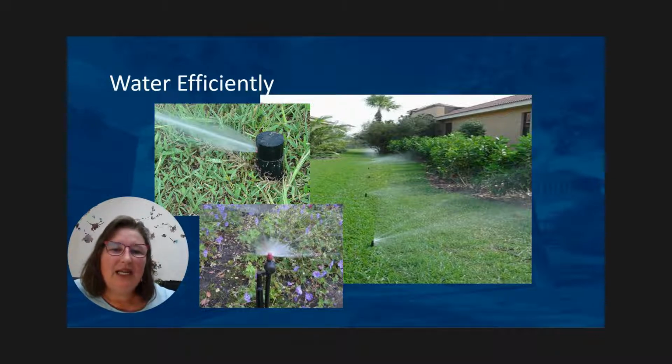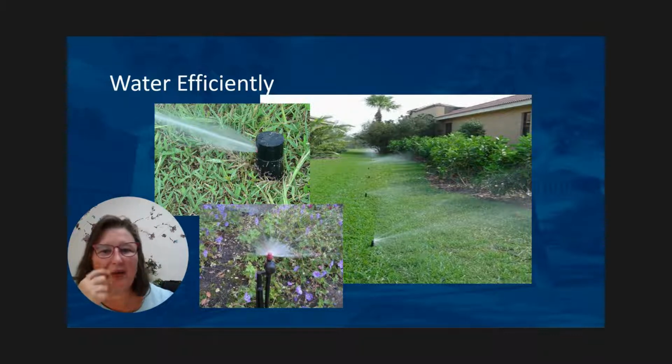So watering efficiently is really a great way to conserve in the landscape. We often don't realize that our landscapes don't need as much water as we think. In Manatee County, we have a water restriction. It's twice a week is all we're allowed to water. And that's more than what we need. We actually here at the extension only recommend once a week, but a good deep watering once a week. That pushes the moisture down and encourages those root systems to grow down to get their moisture.